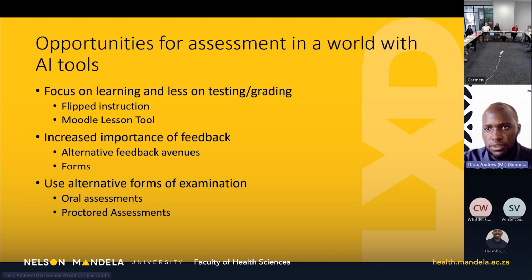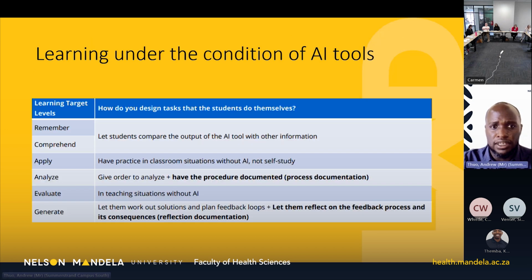Wonderful. Okay. And do we ever use the flipped instruction model, or do we ever use the Moodle lesson tool in the classrooms? Moodle lesson tool. Wonderful. Sometimes. Okay. All right. That's great news. I don't think we have enough traction for that tool, and I think it's very useful. And I would love for us to put more of that content through.